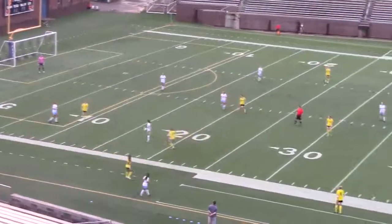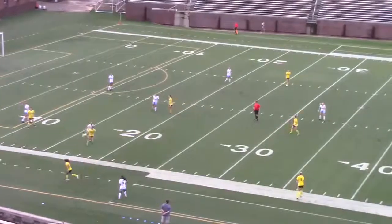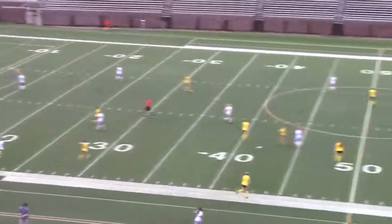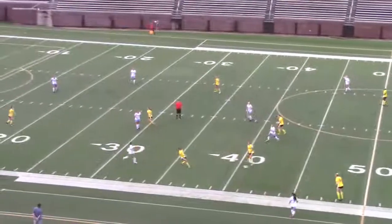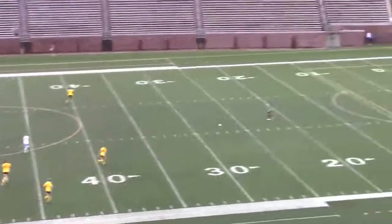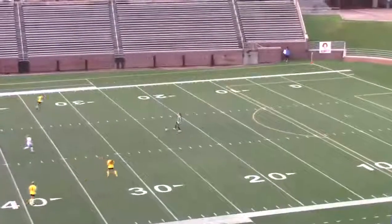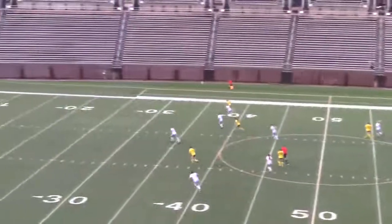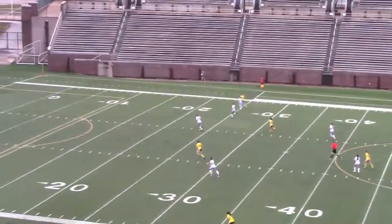Yeah, and that ball was looking for her as a passing target, which I don't blame Peachtree for. She's currently their top scorer for the team with two goals to her name, and probably very hungry to get some more tonight. So I would see her as being a very big attacking threat for Chattanooga. Or against Chattanooga, rather, sorry.